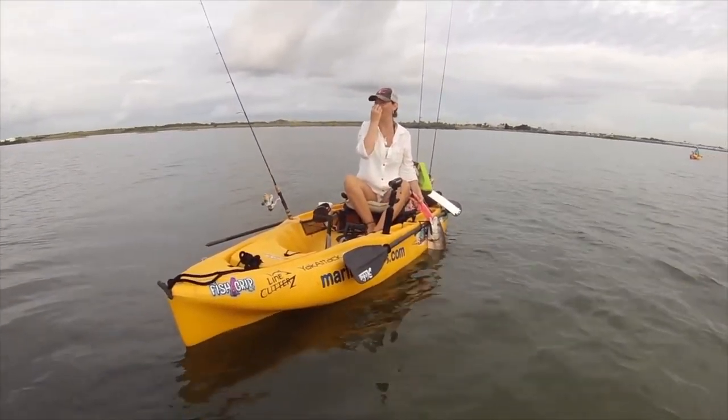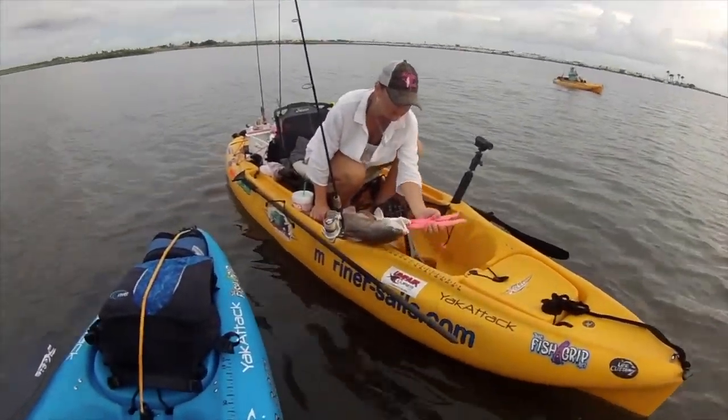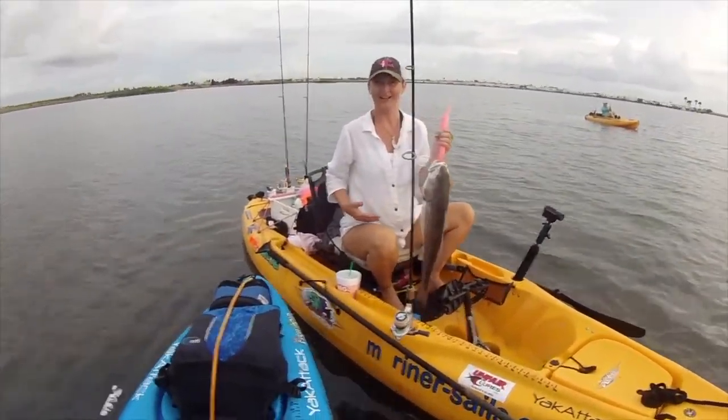Where is that little white pole? 26. Woo, that's a big red. That's one of the biggest we've caught out here.